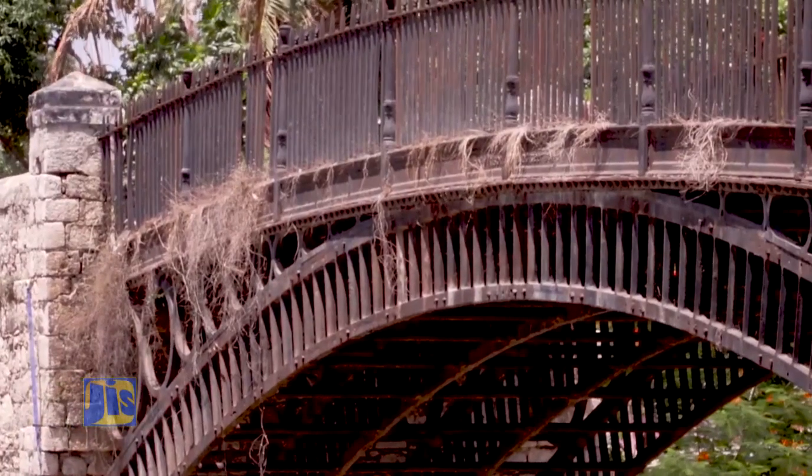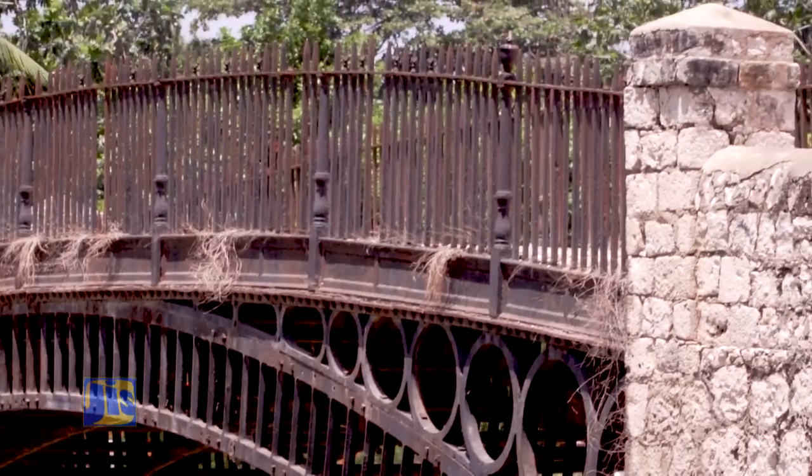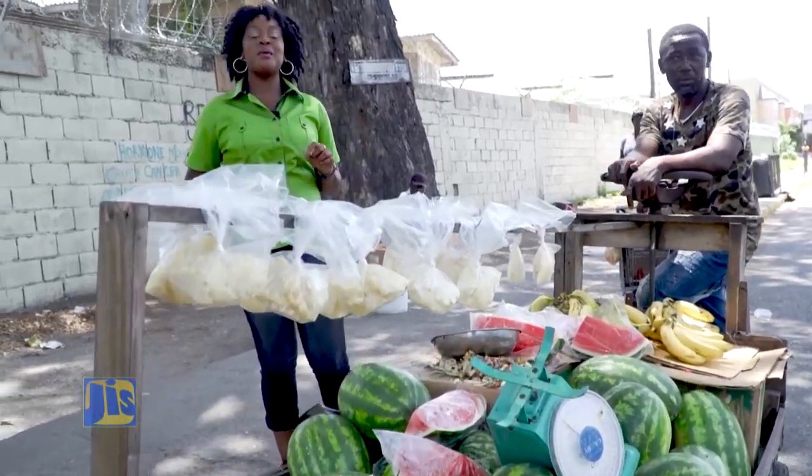The historic cast iron bridge is 81 feet long and 15 feet wide. It was built in 1801 and is said to be the oldest of its kind in the Western Hemisphere. Today we take a look at some of the things St. Catherine has to offer, so join us on our journey through this historic parish.